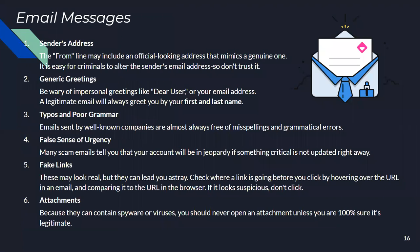Also, there are some tips for email messages. You want to check the sender's address, the from line. It may include an official looking address that looks like a genuine one, but it's easy for criminals to alter the sender's email address. So if something looks a little off, like the letters don't look right, it's very likely a different sender. Also look for generic greetings. Be wary of greetings like dear user or your email address, because a legitimate sender will know your name. A legitimate email will always greet you by your first and last name.